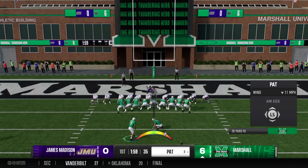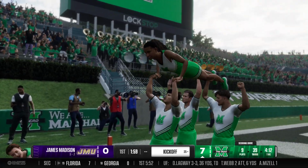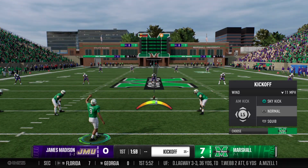He'll try to tack on one more. And the PAT makes it 7-0. So a relatively short drive covering 39 yards, and he got into the house for the 6 to finish it.